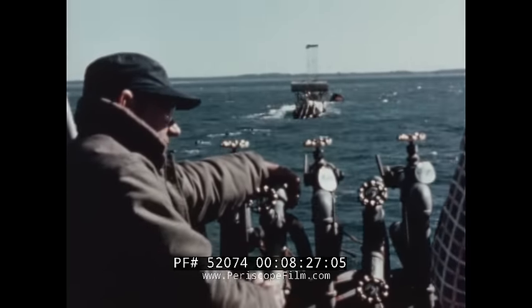Landing craft of many types have been tested for resistance to mine explosions. Obsolete ships destined for the scrap heap are used as test vehicles whenever feasible.